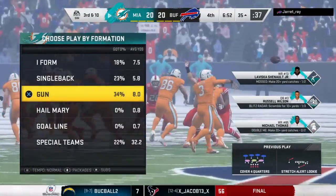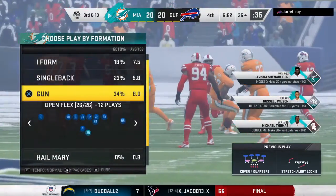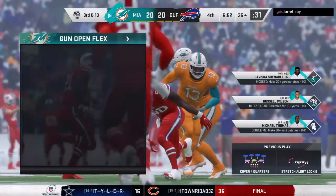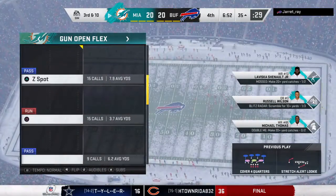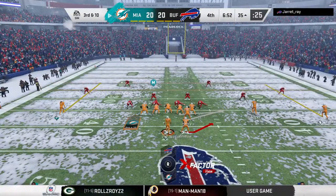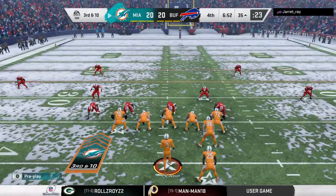Another throw on 2nd down, and this one incomplete as well. I think that's a big-time play there because the slant route is really hard to cover because the timing is so quick. But able to see it, diagnose it, and get to the football, that's why he was able to bat it away. Big play coming up.